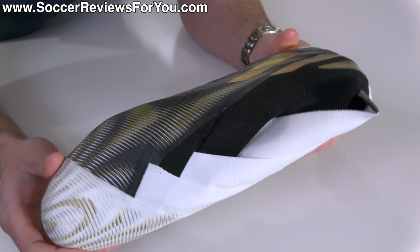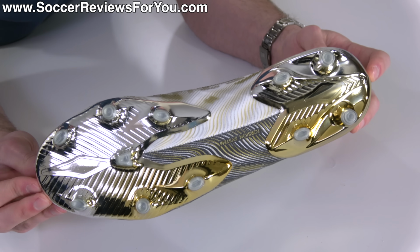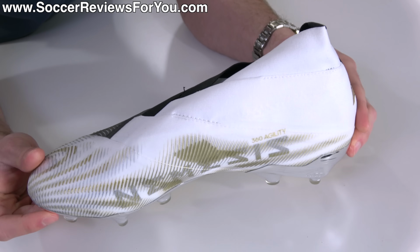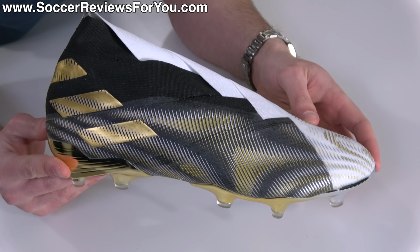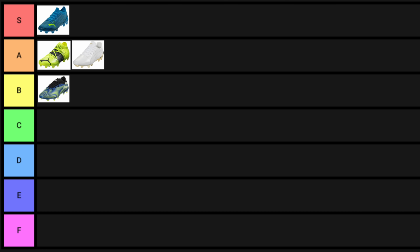The overall fit of the boot, I don't think is all that special. It feels bulky in comparison to any of the other laceless options from the Adi brand, and it's one of those boots that you simply should not buy unless you're getting them at a deep discount. This remains, just like last year, despite the improvements, a D-tier football boot.